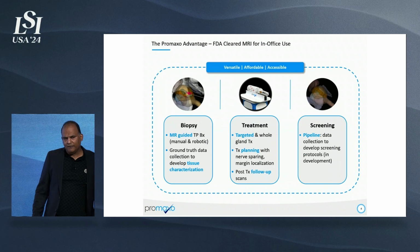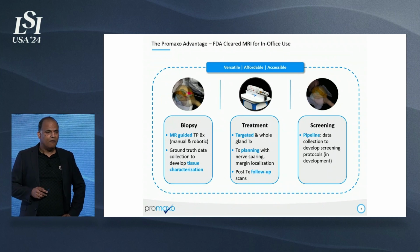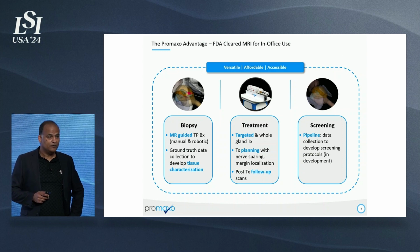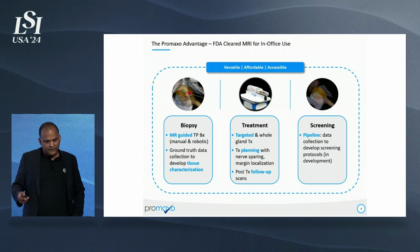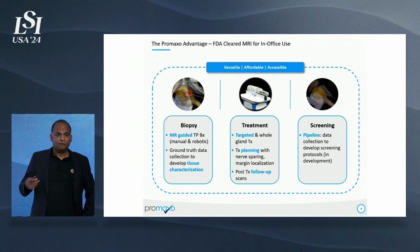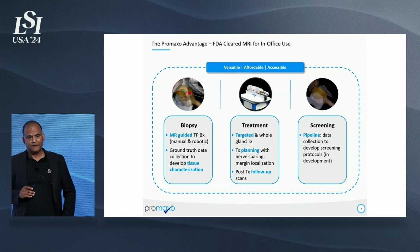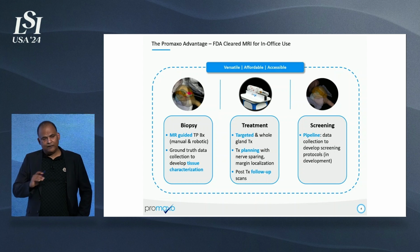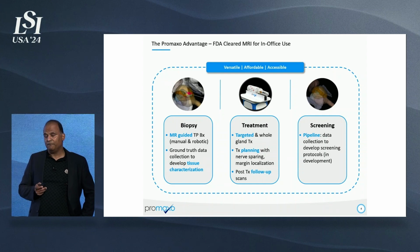That's where we fit in at Promaxo. We want to do it all for prostate, from screening to biopsy to treatment and post-treatment follow-up. For screening, we are collecting a lot of data to build machine learning-based tissue characterization. For biopsy and targeted therapy, we are cleared now. We have an MRI system for doing manual transperineal biopsy and intervention. And the robot, a transperineal RCM robot, we are getting ready to submit for FDA 510K.